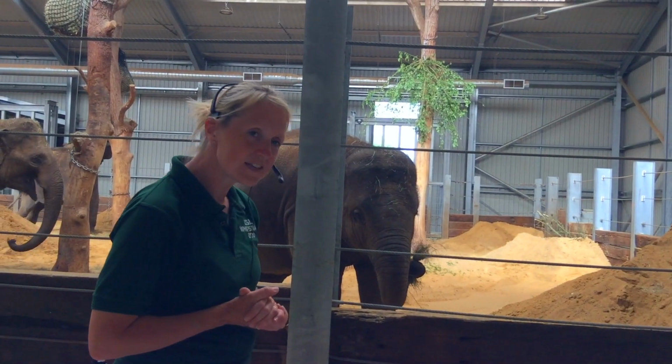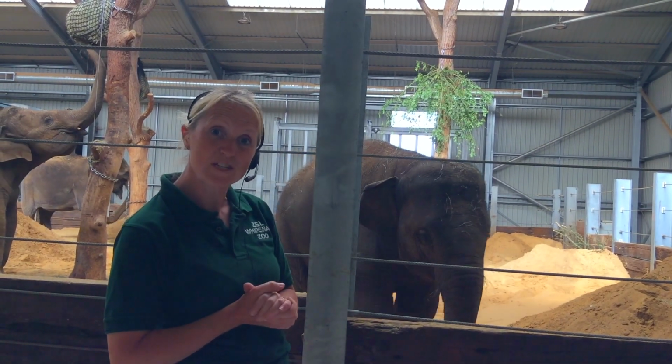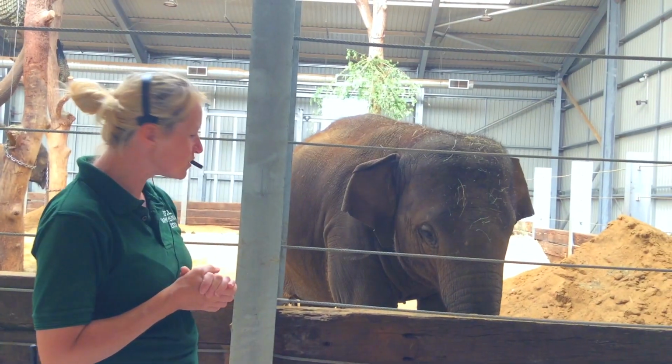We've got our little youngest member of the herd, Elizabeth, here. She's just come to have a little listen. Maybe she'd like to write a story too, because she's having a little see what we're doing. She's very interested. As you can see, she's very cute.